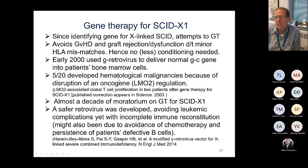Unfortunately, they found out that 5 of the initial 20 patients developed leukemia and lymphoma. And that was because the vector that they used, the retrovirus that they used to deliver the gene, tended to integrate and disrupt oncogenes. So 25% of the patients eventually developed malignancy. It took almost a decade to figure out how to do this in a correct manner. They developed a safer retrovirus, safer delivery method, and were able to avoid the leukemia.